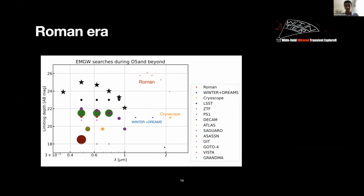And I want to focus mainly on the near infrared end. So we'll have WINTER and DREAMS at the J and H bands, the Cryoscope telescope at the K band, and then what will be much more sensitive than all of these, which was alluded to also in the previous talk, will be the Roman Space Telescope, which really, there'll not be anything that matches the sensitivity of the Roman Space Telescope.